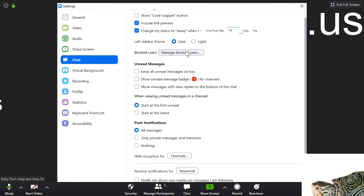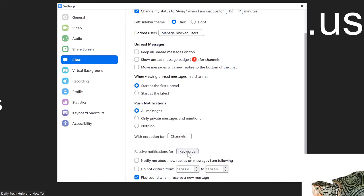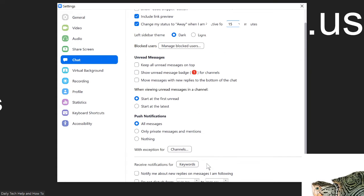Now if somebody's really getting on your nerves, you can just block them and keep all unread messages on top. Show unread messages. Everything here is self-explanatory. Push notifications for exceptions. Receive notifications for these keywords. Notify me about. Do not disturb from a certain time, 5 p.m. to 9 a.m. That's just a standard thing.